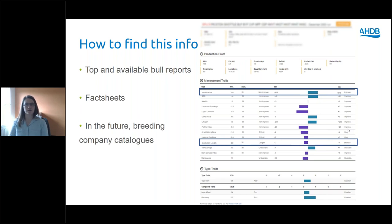Specifically on the fact sheets, I've just highlighted here a mock fact sheet that you'll find online. Your healthy cow will be that top trait within your management trait section, and gestation length can be found just below the calving age PTAs. That's if your breed has the calving age PTAs available to it.